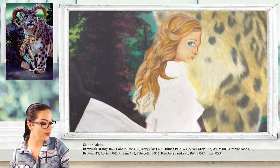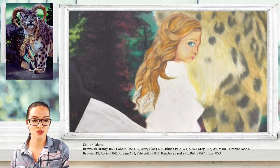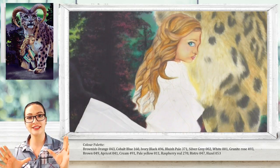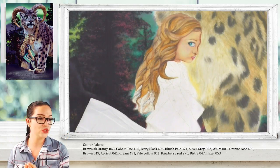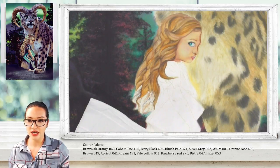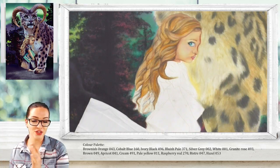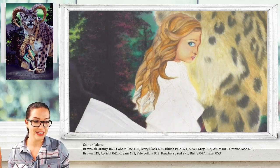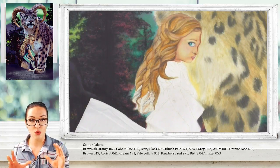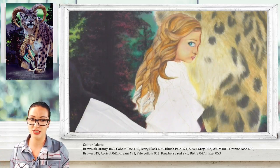Oh, and the tips and tricks video that we're doing for students this month is how to size your reference. So if you only have a printer that prints A4 sheets of paper, but you want to draw something that's three times the size, you don't have a projector, you don't want to trace against the computer screen, I'm going to show you how you can accurately divide and grid your prints and separate them into smaller printable areas so that you can transfer it onto a bigger sheet of paper.